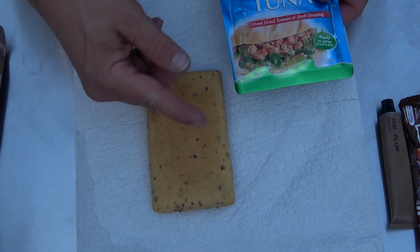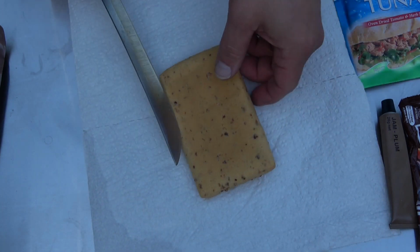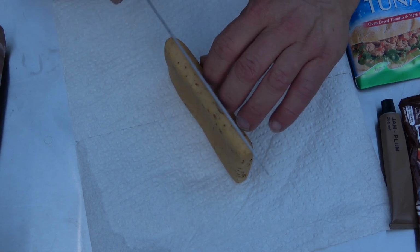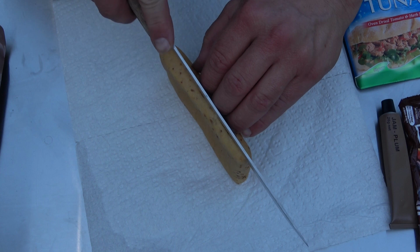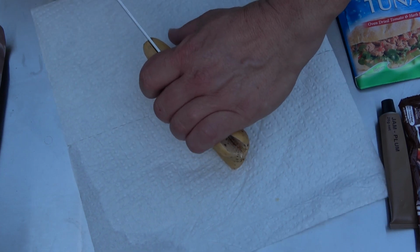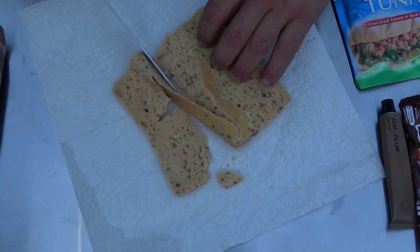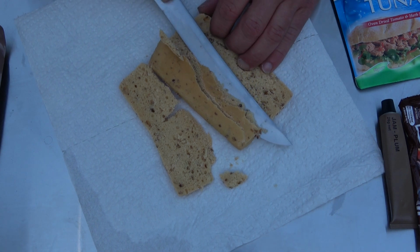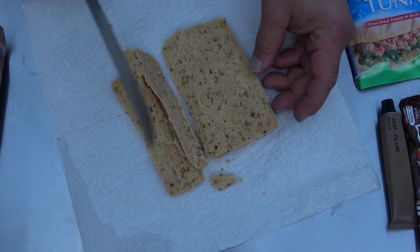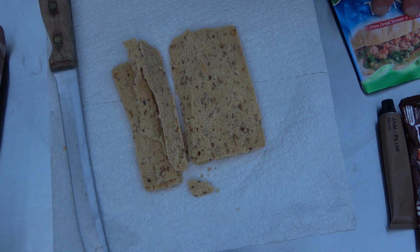I was just going to spread it on top and fold it in half, but this is a pretty thick piece of bread. So I'm going to whip out my Chicago Cutlery 66S, just like the traditional Aussie soldiers use. Okay, I'm going to bet they don't use this because it failed hugely. Oh, that's tragic. All right, we're going to make some lemonade out of these lemons.